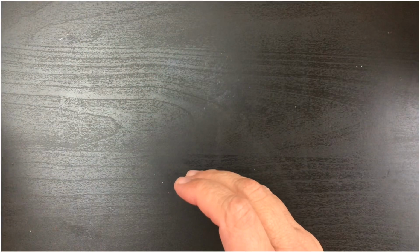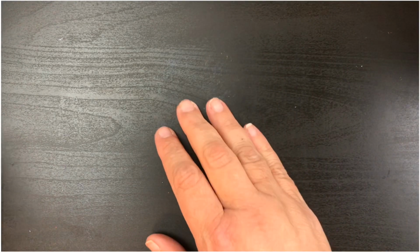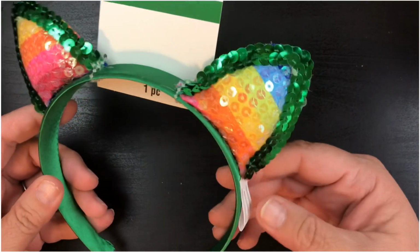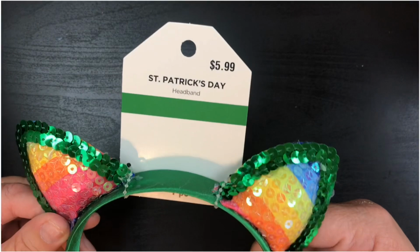So, I don't know about you, but I keep bags by seasons. So when I take out a bag, it has all my St. Patrick's Day or my Easter stuff. It's just a matter of, look how cute these are. It's just a matter of remembering to pull it out. That's the problem.